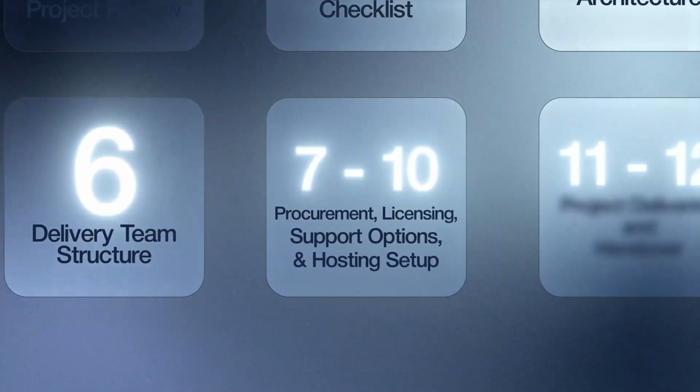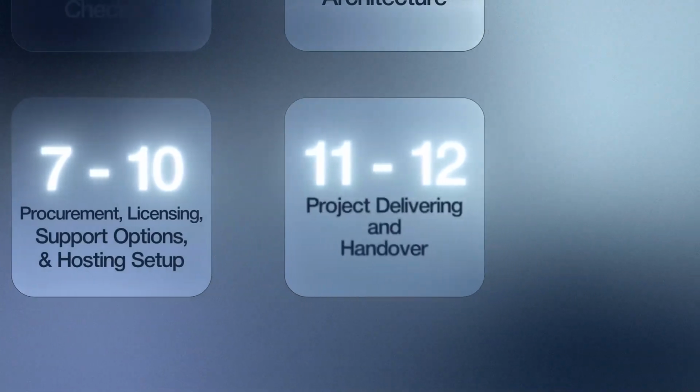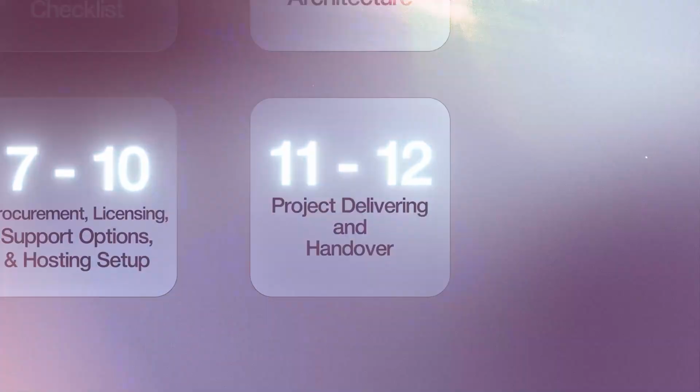Step 7, 8, 9, 10. Procurement, licensing, support options, and hosting setup. Step 11, 12. Project delivery and handover. Once we deliver everything you need over the next 6 to 9 months, we can keep working together maintaining the solution or hand it over to your team. More complex, multifaceted projects are more likely to take 12 to 18 months, but the relationship can continue post-launch. We provide ongoing maintenance and support as your platform grows and evolves.